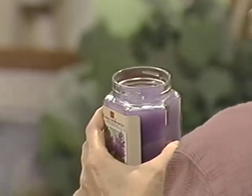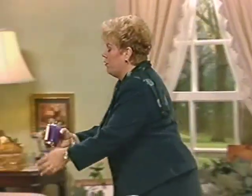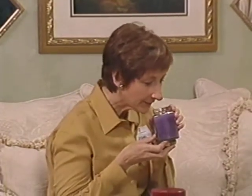They are very safe burning. When burning the candles, you'll have the opportunity to bring the fragrances throughout your entire home. You might enjoy that as well. That's amazing. Is that not wonderful?